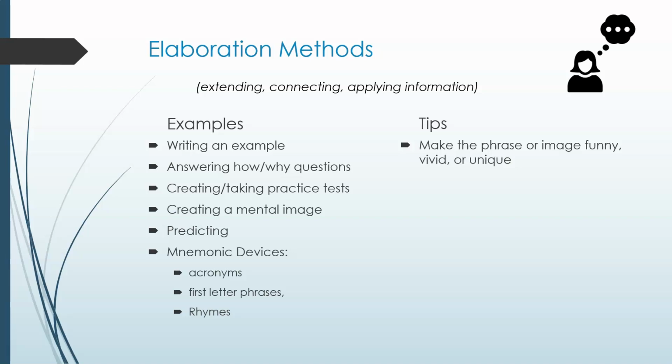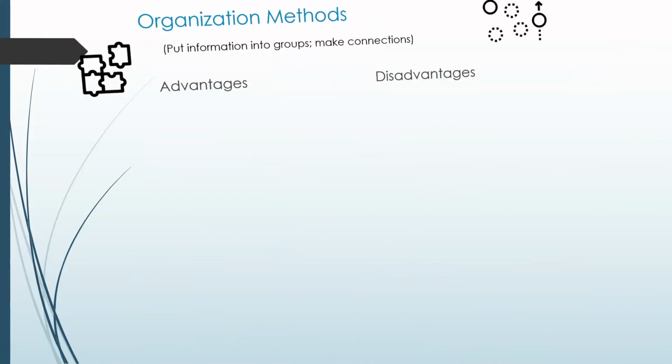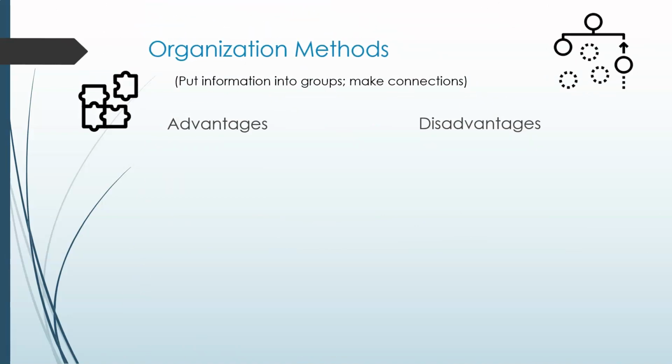The third and final type of study method we'll be looking at is a kind of happy medium, easier than elaboration, but more effective than rehearsal. The final category of study methods we'll be looking at today are organizational methods. And, as I mentioned in the last slide, these are often the best balance between effort and effectiveness for most of the material you will deal with in college.